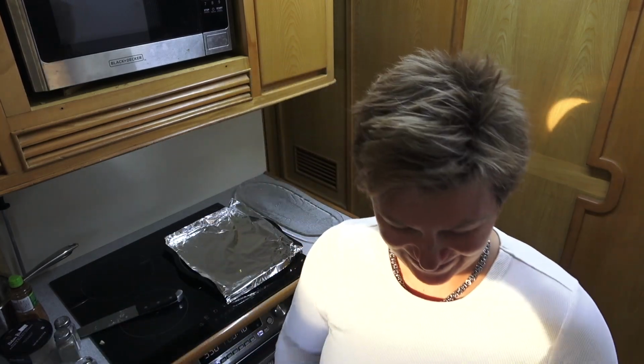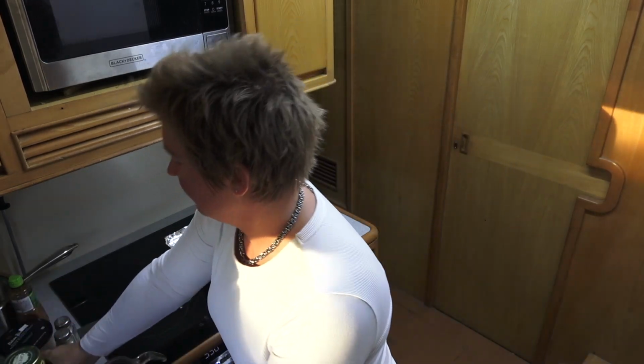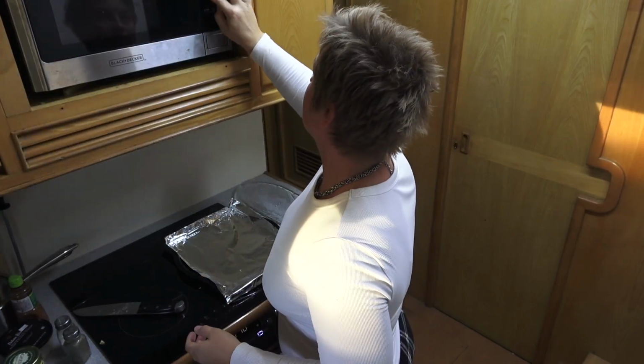I was gonna lick it off my hand, but then I thought twice about that. I don't know if I want to eat straight butter. Ew. Oop, I almost put the wrong thing in the microwave. Just a minute, I guess.